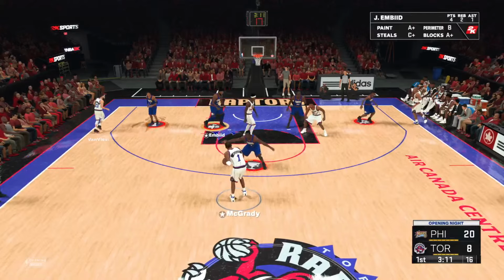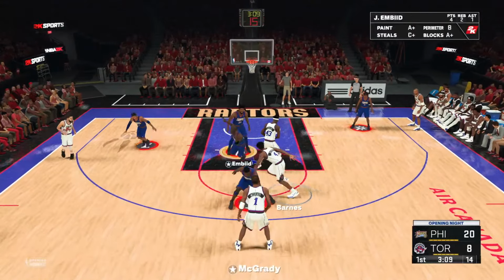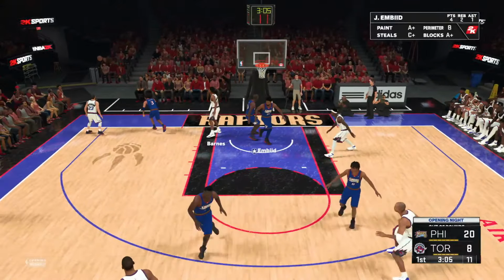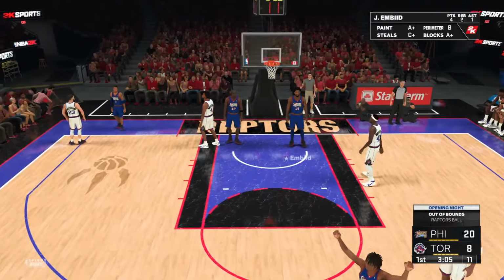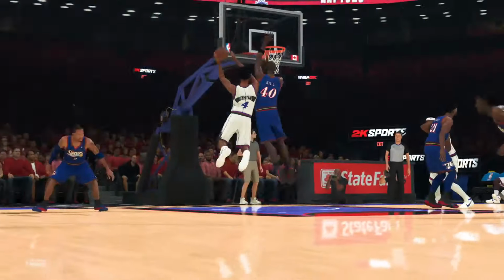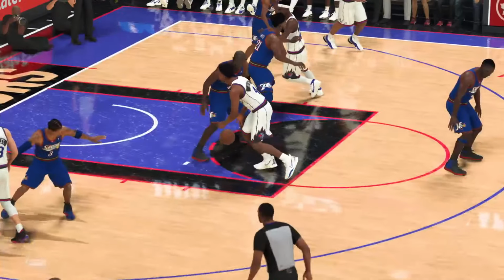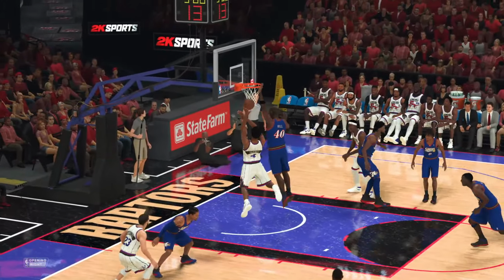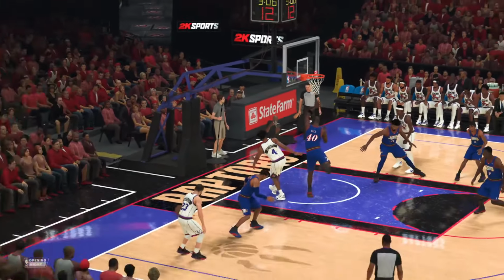And here are the Raptors now. 76ers getting the bucket. Here's Barnes, and it's sent back by Hill. And so it looks like the Raptors will retain possession here. Let's take a second look at that fantastic block. And right out of the gate, trying to set the tone defensively, you gotta love that energy.